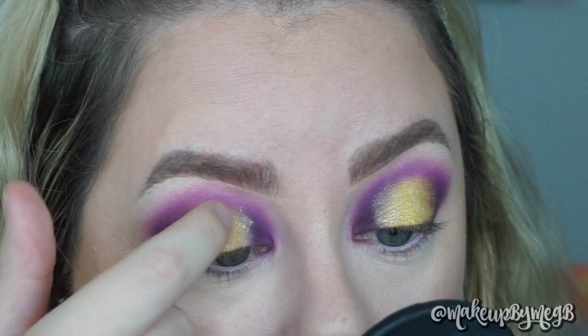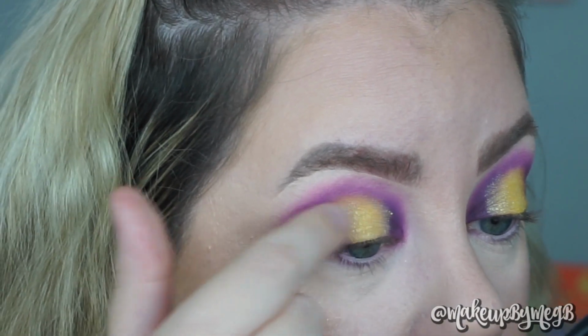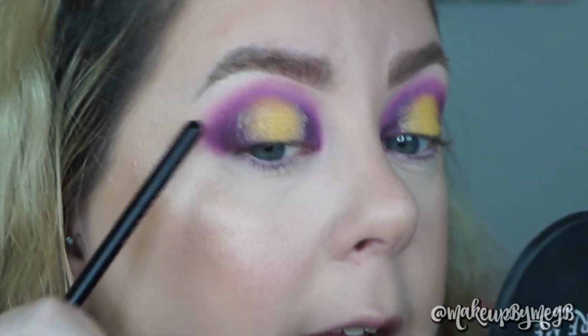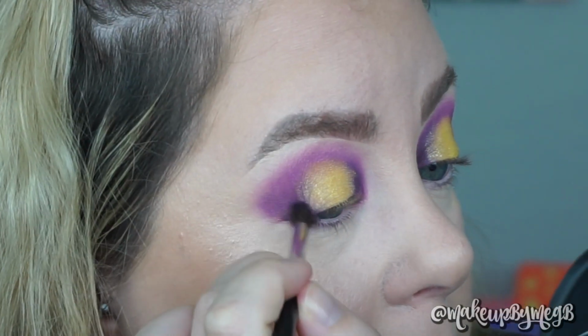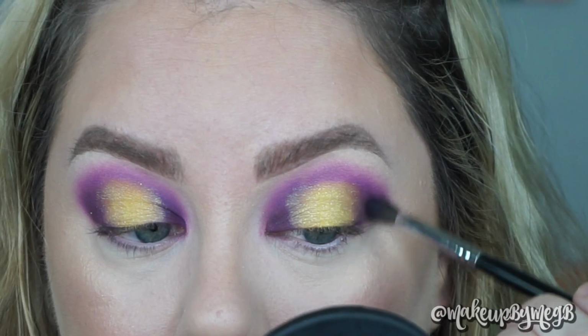Placing that shimmer slightly onto the purple too is gonna help blend everything together and have it look cohesive instead of two stark colors next to each other, if that makes sense. And if you ever place your shimmer with your finger and it looks a little streaky like that, all you have to do is go in with your blending brush and blend it for a second, and then it's fine. It's good to go.